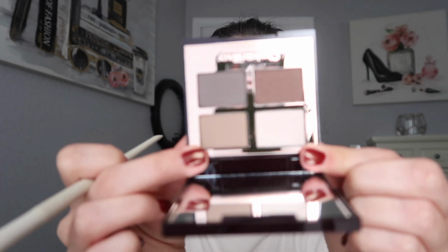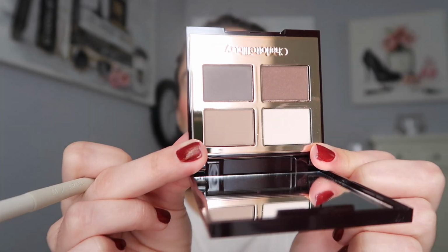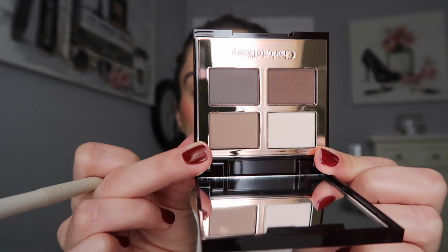So I like to do first a wash of color because I have very green eyelid veins. And so I always need a little help in that area. Okay, next I'm going to go into that shade right here, which is like this oatmeal kind of beigey tone. And I'm going to use that to apply it all over the lid. I'm going to use the same brush.